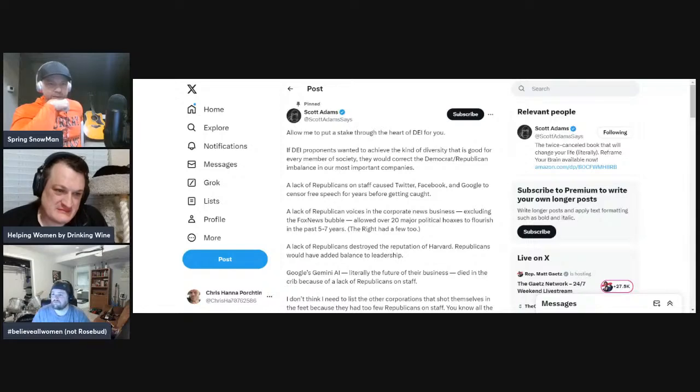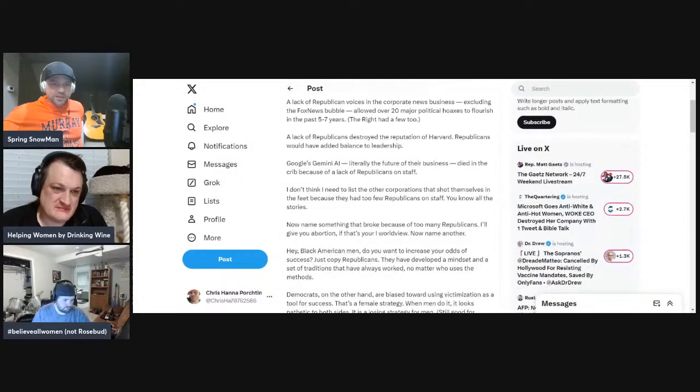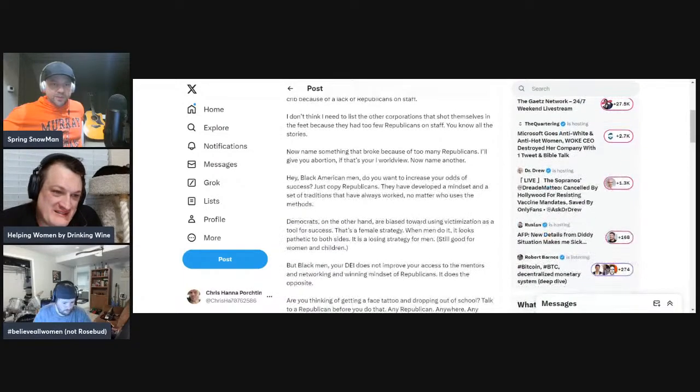"The lack of Republicans on staff caused Twitter, Facebook, and Google to censor free speech for years before getting caught. A lack of Republican voices in the corporate news businesses, excluding the Fox News bubble, allowed over 20 major political hoaxes to flourish in the past 5 to 7 years." The right had a few, too. "The lack of Republicans destroyed the reputation of Harvard. Republicans would have added balance to leadership. Google's Gemini AI, literally the future of their business, died in the crib because of lack of Republicans on staff."